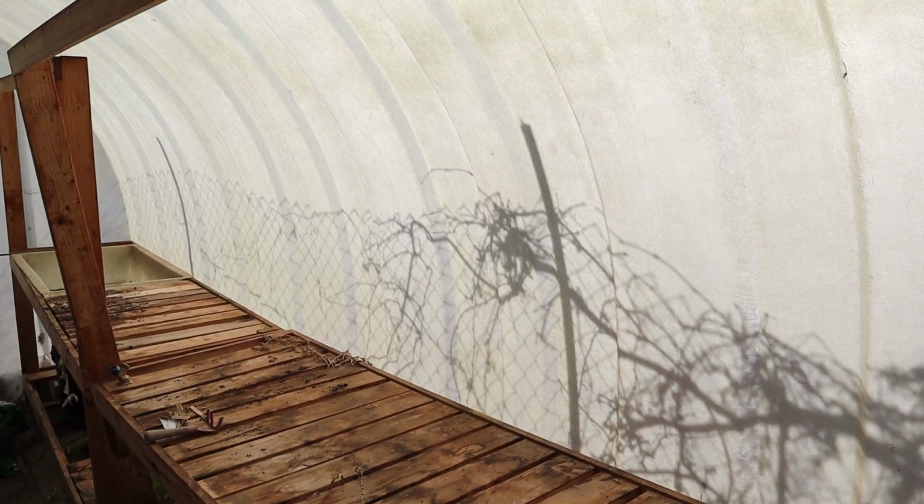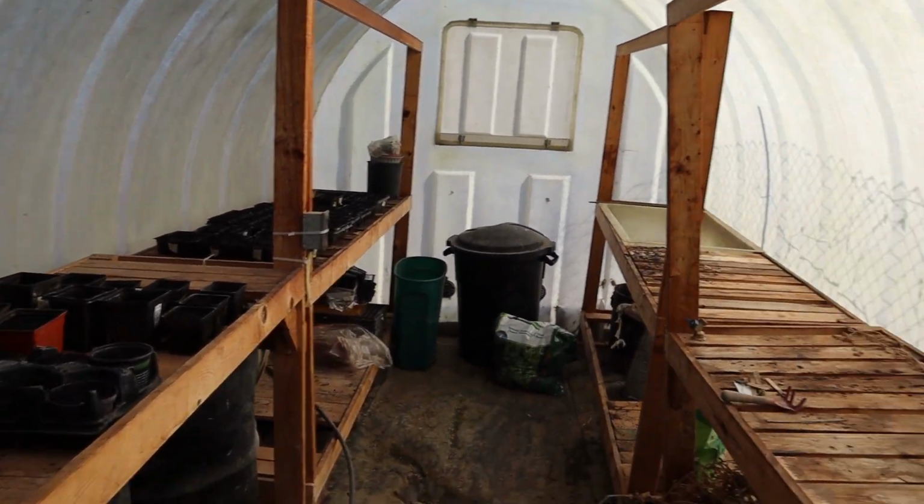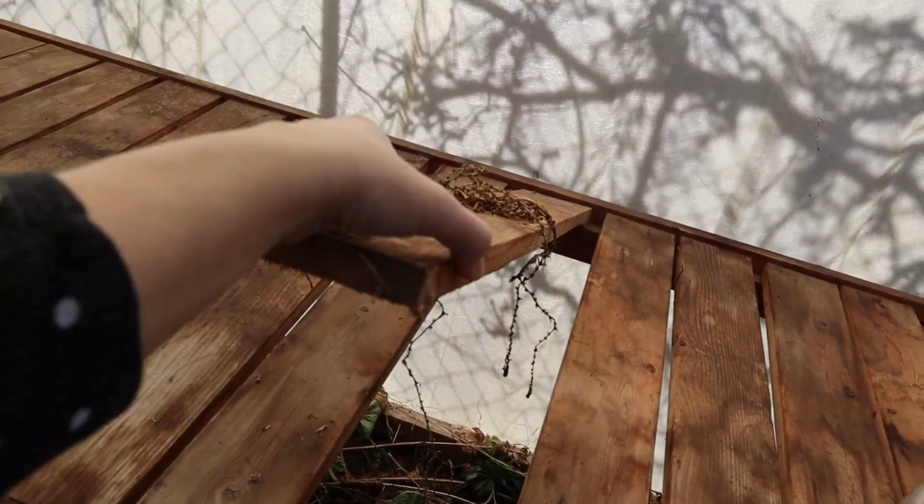So I just came in here yesterday to plant a whole bunch of the seeds. So I'll just kind of show you around in here and you can see what it's like to have this little fiberglass greenhouse. So you can see here they have some built-ins. They have these built-in shelves, both sides, and the slats in here are actually movable.